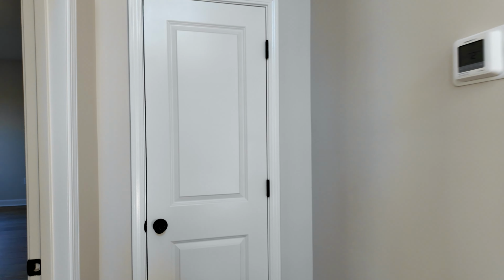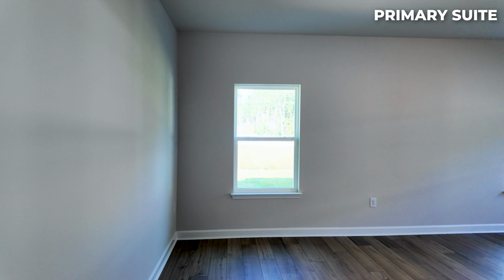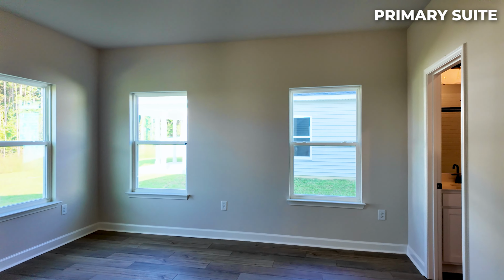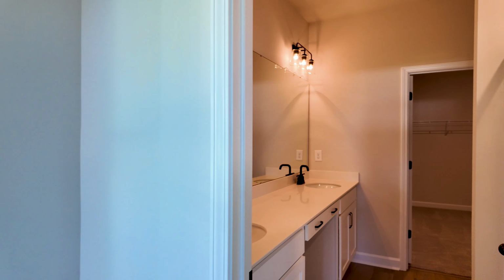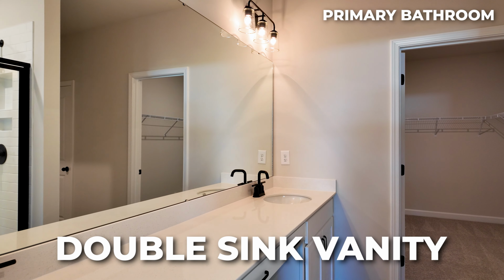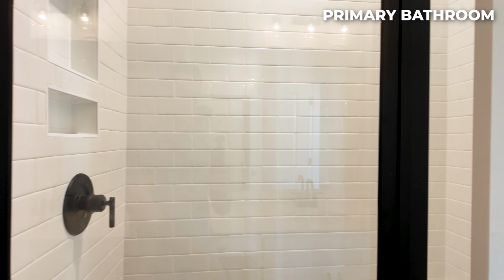On the first level here, you do have your primary, but not before we check out yet another closet. So tons of storage in this home here. And then this primary suite is absolutely massive. I know a lot of people out there like having the huge primary suite, and this one will definitely do it for you. Another very big double sink vanity. You have the tile shower. Does have the fiberglass insert on the floor, but tile walls.